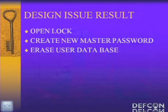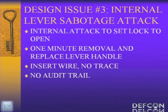By resetting the lock, all the codes that we programmed in that lock, we just delete them. Nobody can enter. Okay? Okay. This is the next one.